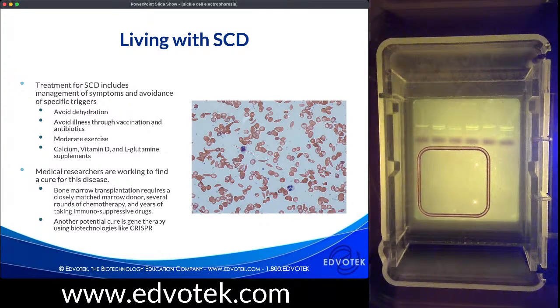But today, medical researchers are working to find a cure for the disease. In the most severe cases, bone marrow transplantation is an option. So this is a very, very time-intensive, dangerous procedure, which requires a closely matched marrow donor, several rounds of chemotherapy, and years of taking immunosuppressant drugs.